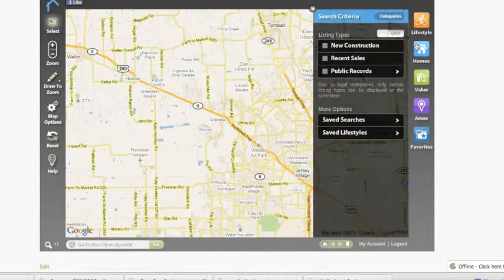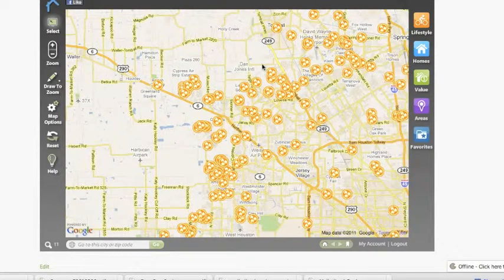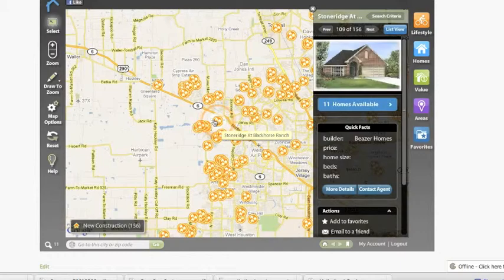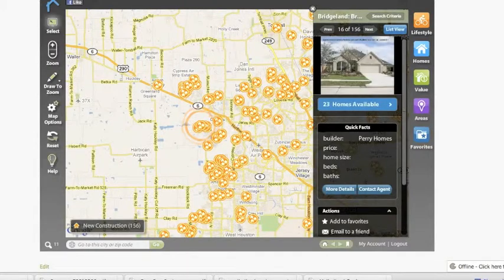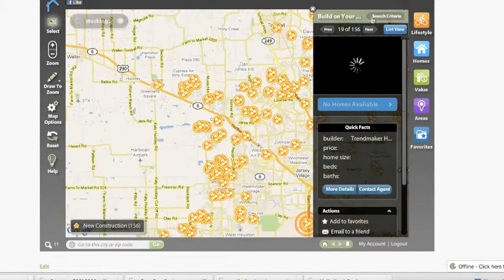Homes for sale are not integrated yet with this map, unfortunately. Hopefully we will get that within the next couple months. But you can look at new construction houses, for example. Pop up a link and you click on one of these houses. So here's some Beazer homes in Black Horse Ranch, for example. Here are some Perry homes in Bridgeland. You can click on list view to actually see some home builders.